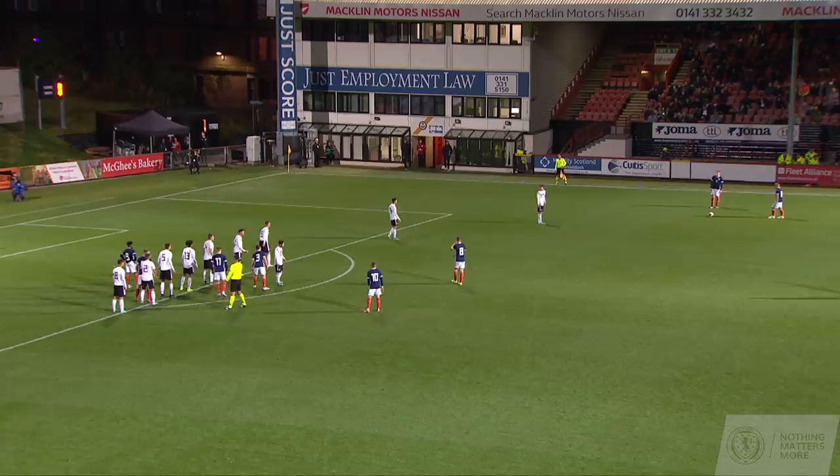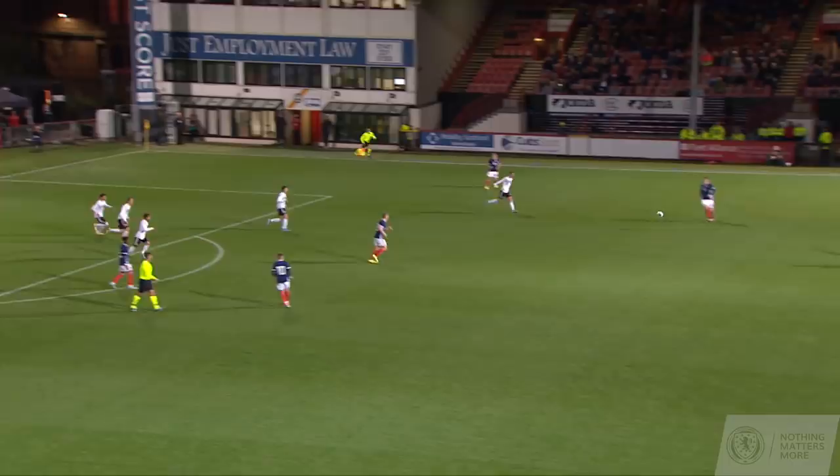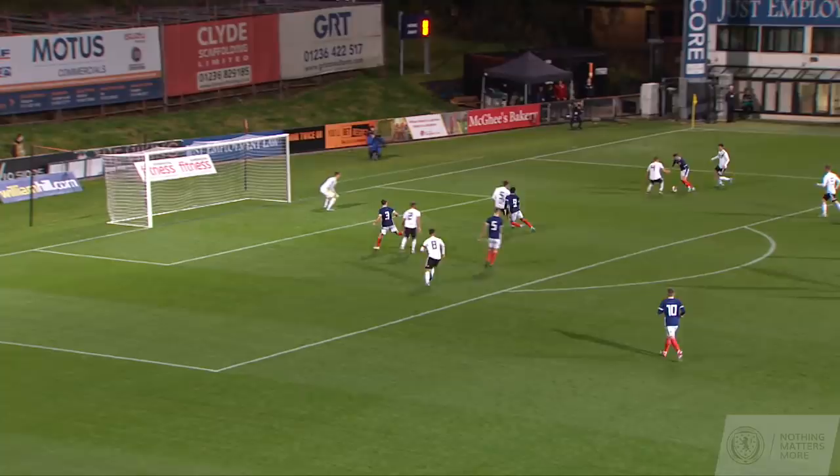Germany with a reputation for queuing. They're all queued up on the 18-yard line. Now they move. Effective. Opportunity for Scotland, though. It's a lovely ball inside. McPake takes on his man. Low ball. And it's in!